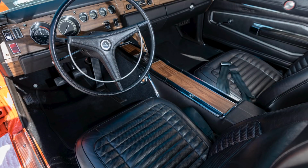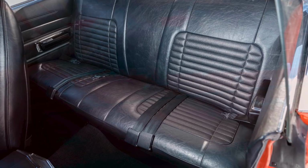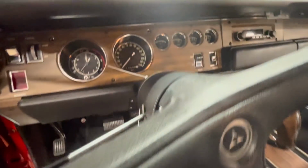The interior was upscale with bucket seats, a center console, a Hurst pistol grip shifter, Music Master AM radio with R31 extra rear seat speaker, a tinted window, remote driver's mirror, N95 tick-tock tach, and wood grain decor.